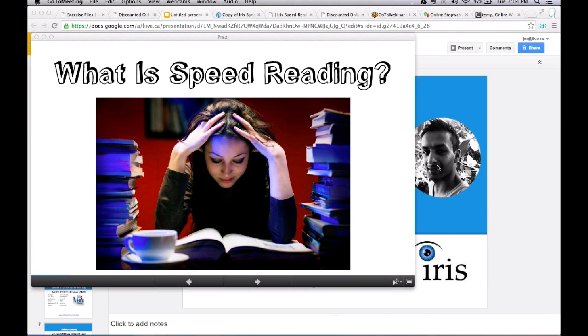Now, someone just replied back. Let's see. To read more efficiently. Exactly. Dead on. And I'm going to tell you exactly what the elements are for efficiently, because it's not just about speed. There's more elements to it. So we're going to get into that.